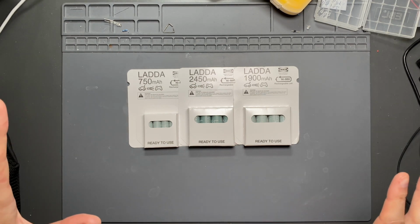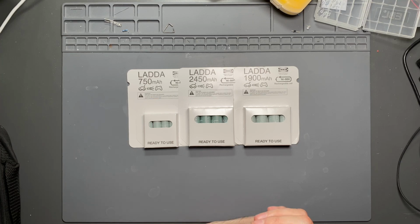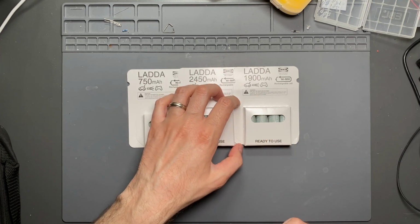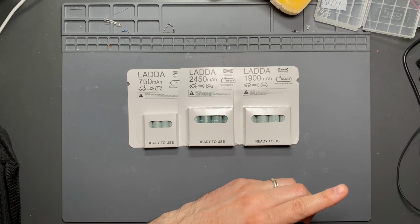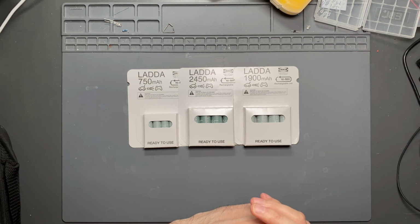So don't click away, because I think there's some important things to discuss here about what has happened over the last few months with IKEA, what these cells represent, and clarifying some misunderstandings about what IKEA announced earlier this year that I noticed in some of the discussions on the channel.